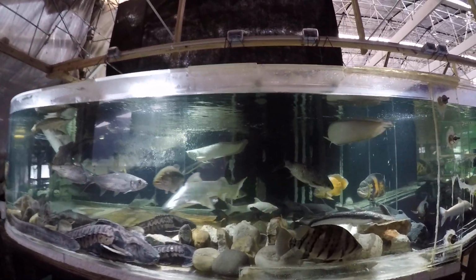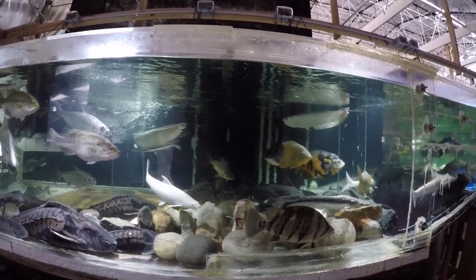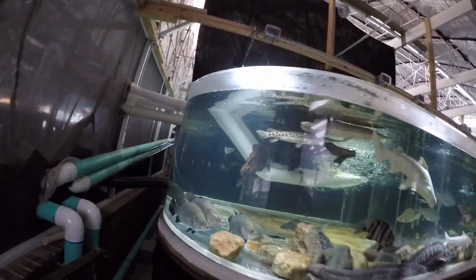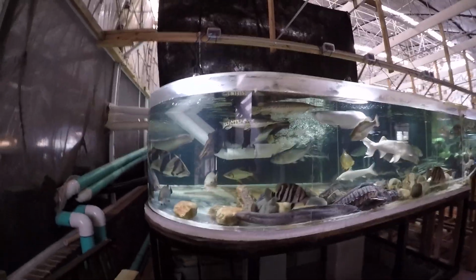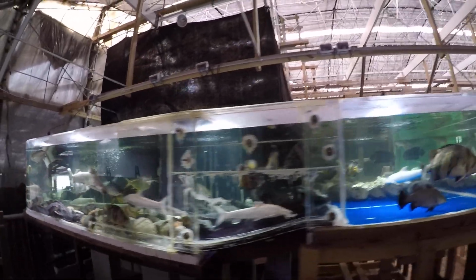I'm looking for the tiger shovelnose. I don't know if he was there or I missed him. These are old guys. Oh, there he is. I missed him.